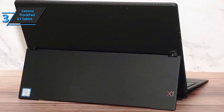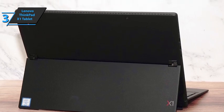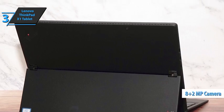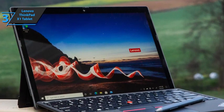To emphasize the business focus of this model, there's a slot for a nano SIM card. This ThinkPad packs 2 cameras, an 8-megapixel main camera that can save us from any situation where we have to take photos, and a 2-megapixel secondary camera that records 1080p video.